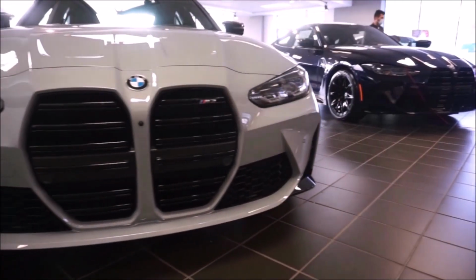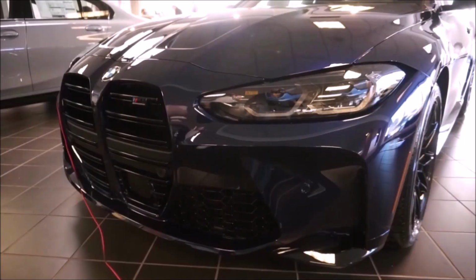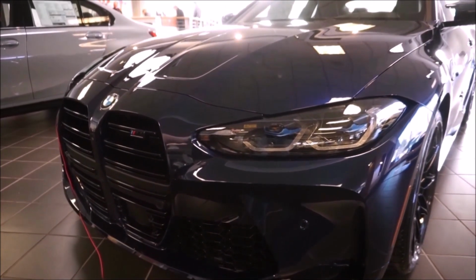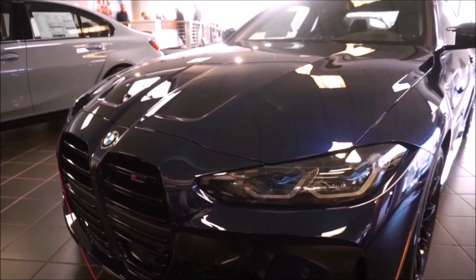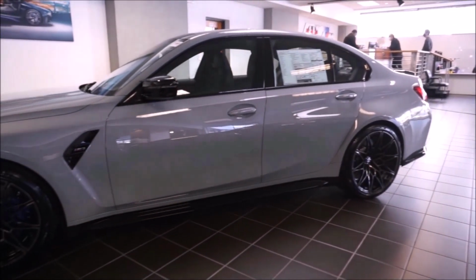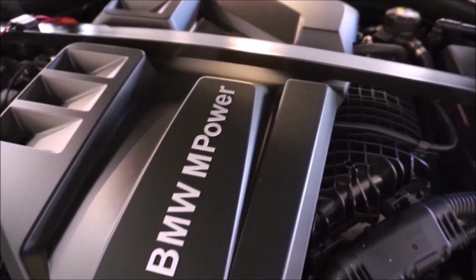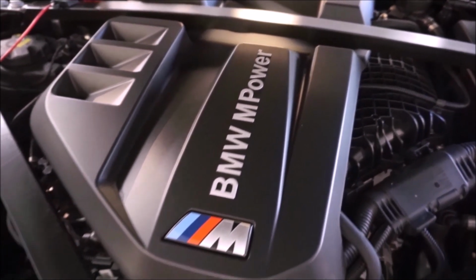Now, if you're worried about these grills, again, come down and see them in person first. Once you test drive the car, who cares what the grills look like? And they've actually been growing on me. Do I like them? No, I don't like them. But they've definitely been growing on me. And I wouldn't be afraid to buy this Brooklyn Gray car right now. And who cares what the grills look like? I just think the car is going to be phenomenal.